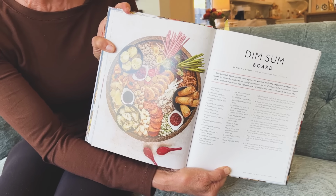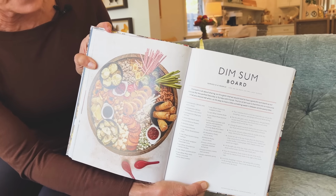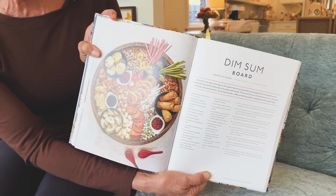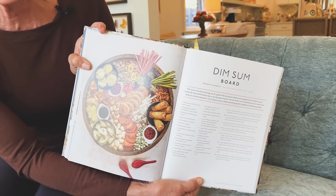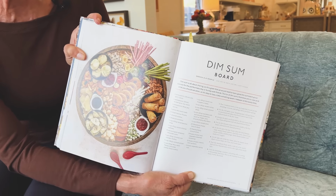I would get all of this at one of the many Asian restaurants that are around me. I think that would be very fun, and again, it's a centerpiece in and of itself.